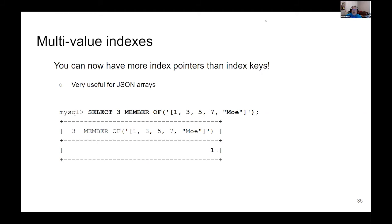I got another question. Let's see. Is this similar to include columns for SQL Server? Unfortunately, I haven't played with SQL Server in many long years, and I couldn't answer that. I'm sorry.